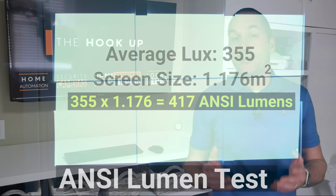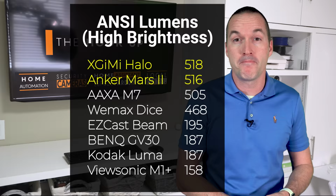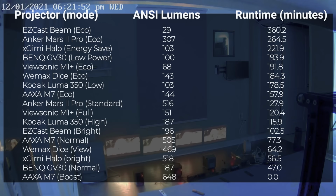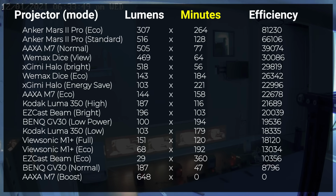the XGiMi Halo and the Anker Mars 2 Pro in high brightness mode were the brightest at 518 and 516 ANSI lumens respectively. And in battery saving mode, the Anker Mars 2 blew the rest of the projectors out of the water. However, just having a higher brightness battery saving mode doesn't mean anything if it doesn't actually save you batteries. So I ran full battery drain tests in each brightness mode, and I also calculated something that I called efficiency by multiplying the ANSI lumens by the number of minutes that the projector was able to play a movie at that brightness.